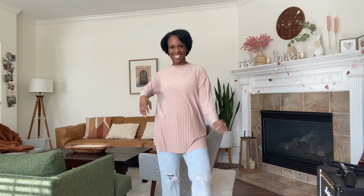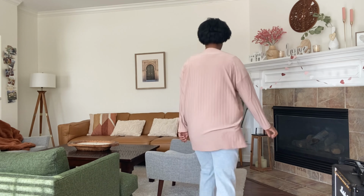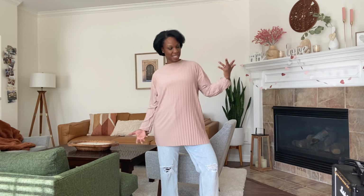It's so comfortable. And what I discovered with the black one is that I can wear these as separates and it still looks good. Just like... freaking cute.